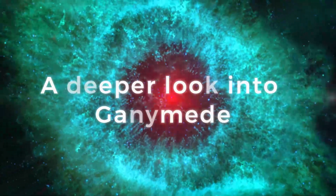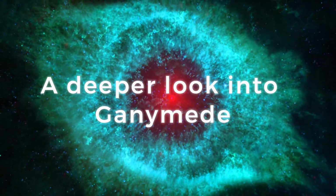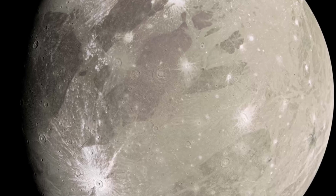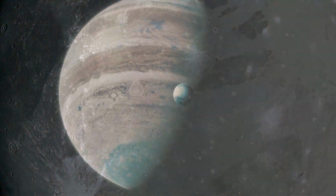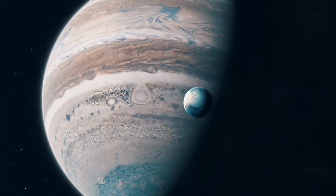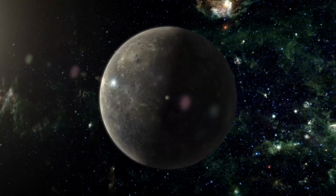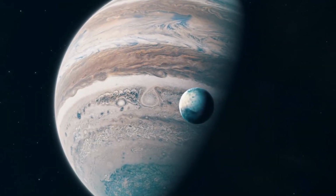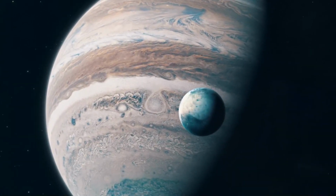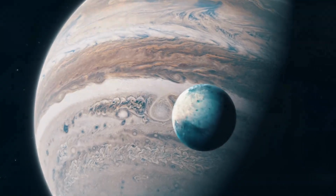A deeper look into Ganymede. Jupiter's moon, Ganymede, is proving to be a fascinating world. Not only is it the largest moon in our solar system, bigger than the planet Mercury and the dwarf planet Pluto, but NASA's Hubble Space Telescope has found the best evidence yet for an underground saltwater ocean on Ganymede.